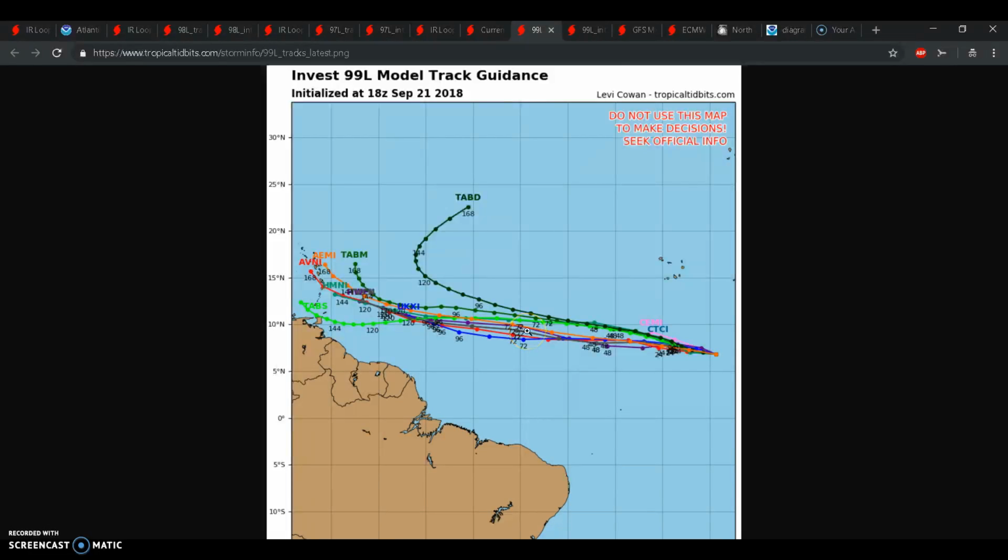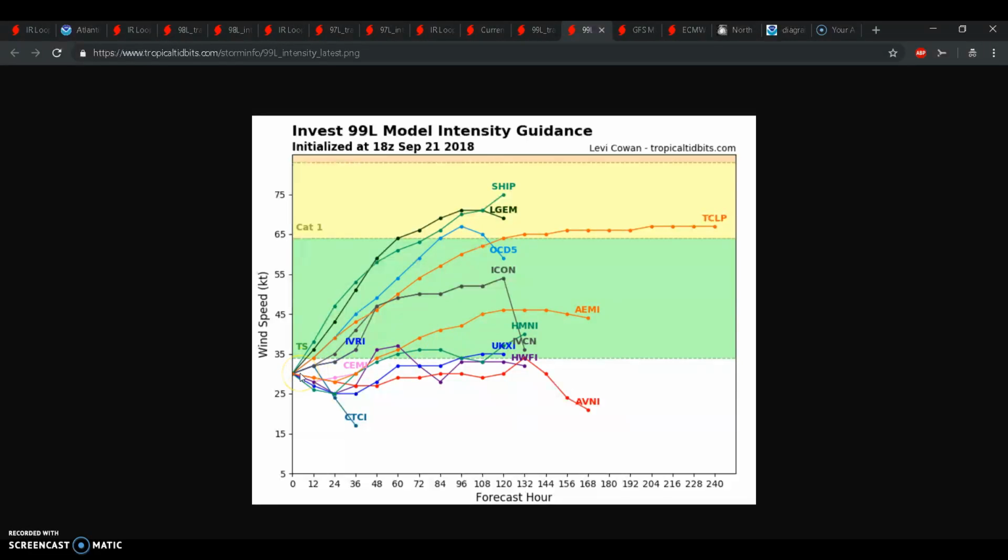And if we do look at the intensity models, there are a few models that do have it strengthening into a tropical storm within the next 12 to even 24 hours. However, I do not think that's likely, as again, it's at such a low latitude. But we have seen stranger things in the Atlantic, so it is possible. However, it's probably going to stay weak at least until hour 48. And some of these models do have it approaching hurricane strength at around 4 to 5 days from now. And that is possible.